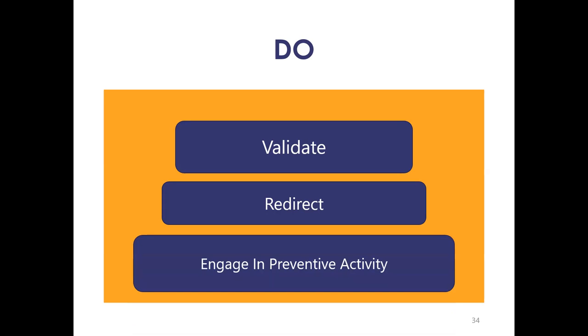Engage in preventive activity. Former First Lady Nancy Reagan took care of President Reagan when he had Alzheimer's, and she was really vocal that he would never move to senior living or leave their home. She had a lot of resources that most of us don't have, including the Secret Service. I'm guessing that if President Reagan ever wandered, that's who prevented him from leaving their home. But what do we want to do preventively so they are not walking out the front door?